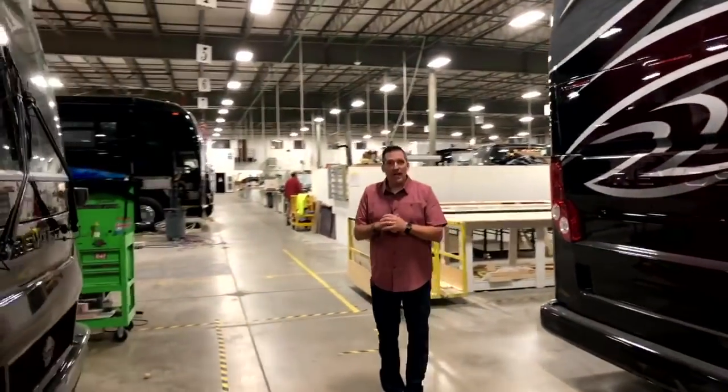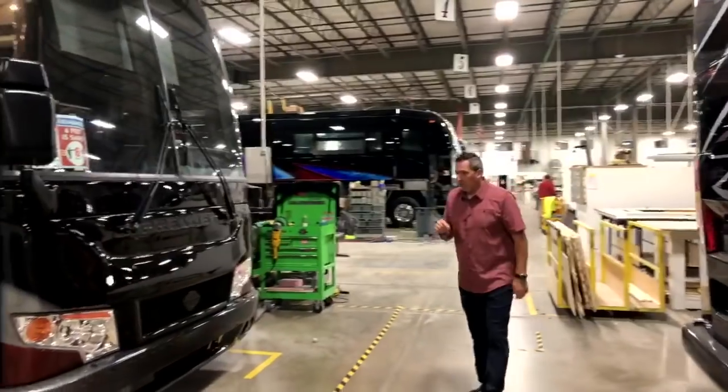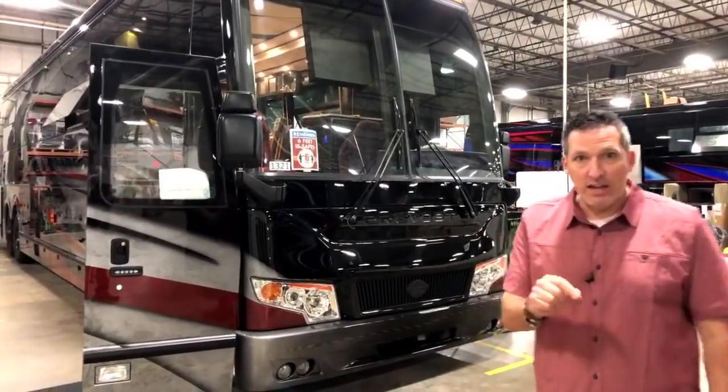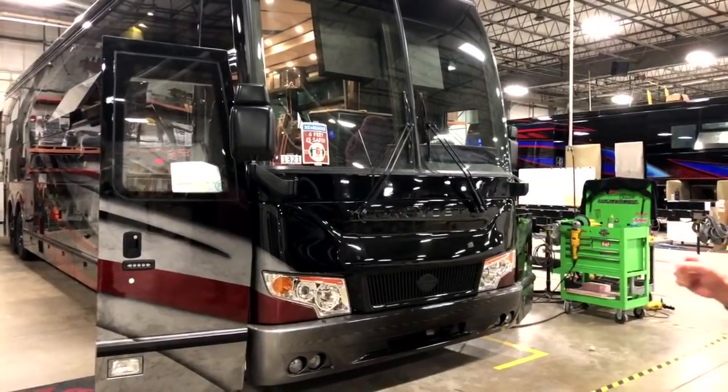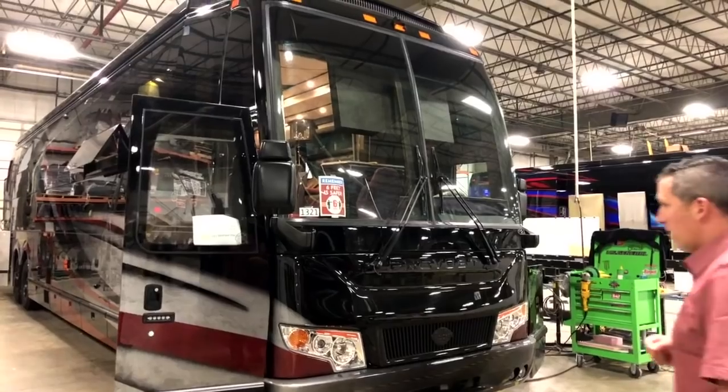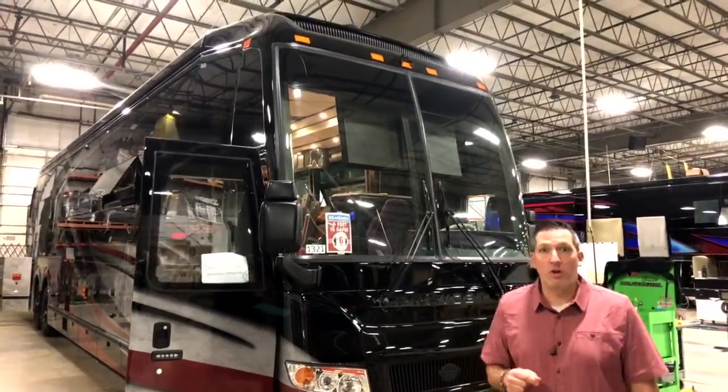Now, before we go inside, let's look at the front of 1321. I hinted at it last week when we drove by it. This is the blacked out coach, 1321. This coach is for sale. I love it. If you're interested, contact Mal W at marathoncoach.com. My number one job is to sell you a coach.